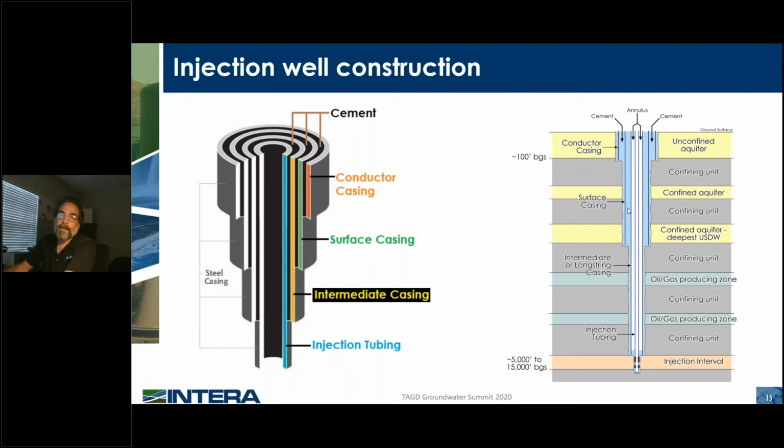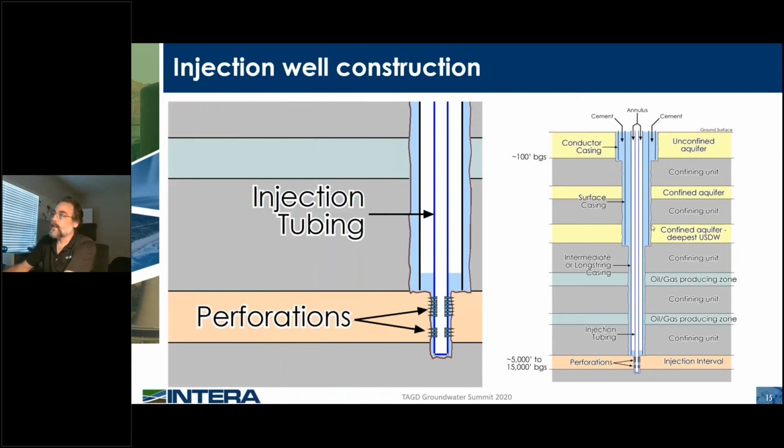So for Class I wells, this needs to be cemented all the way down to here. For Class II wells, this all needs to be cemented at the very least to the depth of the deepest underground source of drinking water, and the intermediate or long string casing can remain open to the formations with the exception of at least 100 feet above the top of the injection interval, providing there are no oil and gas zones. If there's an oil and gas zone, then those zones need to be cemented off as well. But there's slightly more relaxed regulations concerning the casing down here. But ideally, you want to have all of this cemented off so that it's all sealed.